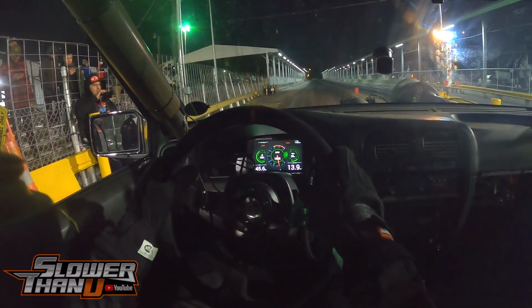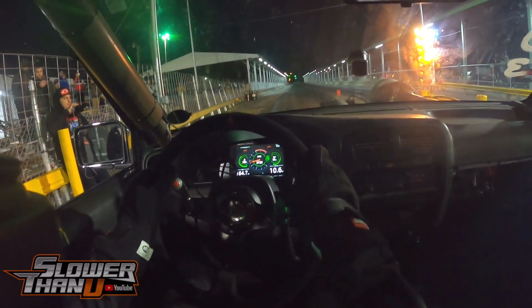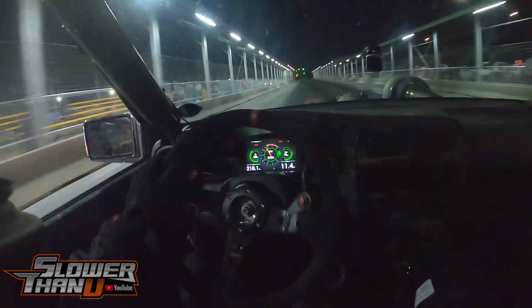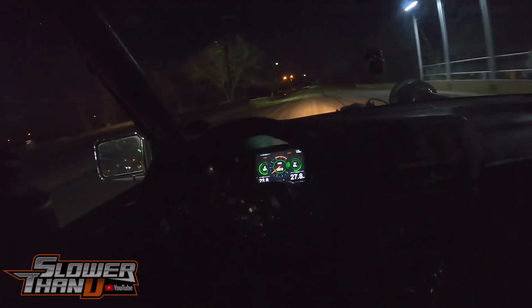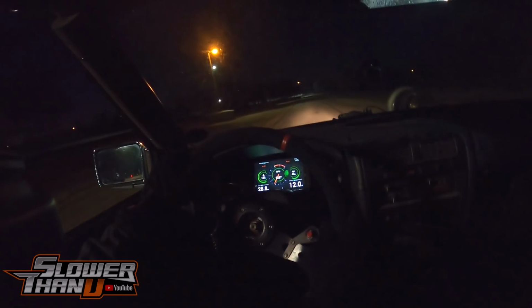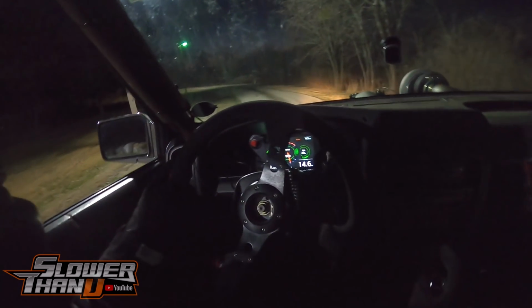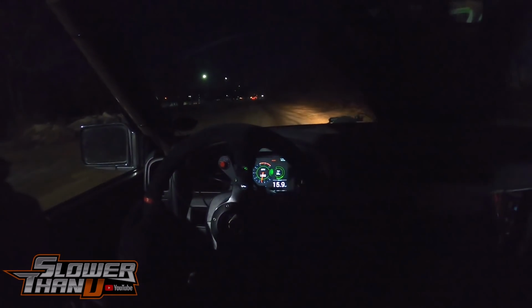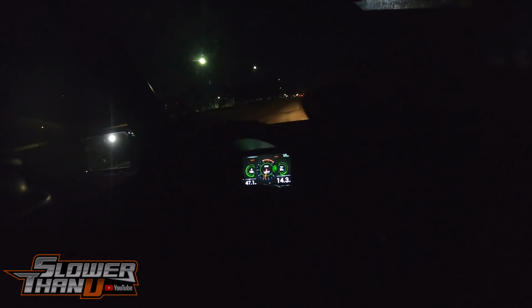Beautiful. That's a little better. I keep shifting early out of second. It's just a habit, because when I'm on the street, a lot of times I carry some wheel speed. I try to shift into the next gear to kind of dull it down a little bit, but I totally don't need to do that here. I do it out of habit.